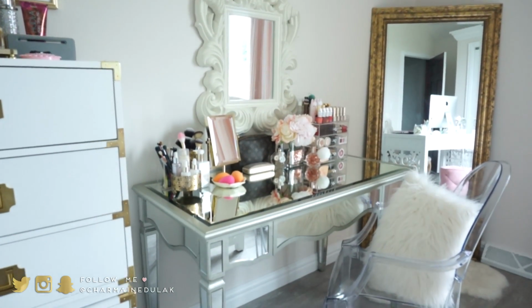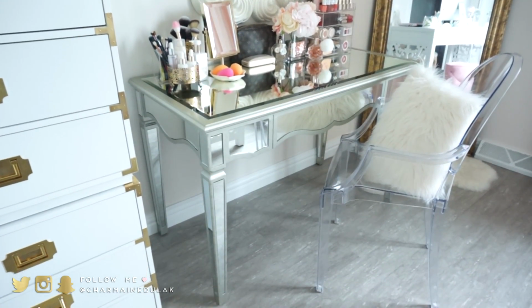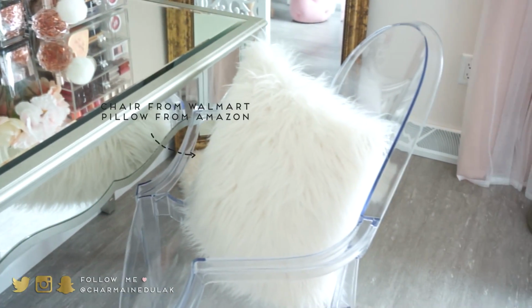And now onto the side of the room, I just have my vanity area where I keep all of the things that I like to use on an everyday basis. So first of all, this table, if you're wondering, I got it from JCPenney. I got it for such a good deal, you guys. I think I paid around $100 for it because it was on clearance. And then they had coupons and stuff like that that you can use. So definitely check out JCPenney.